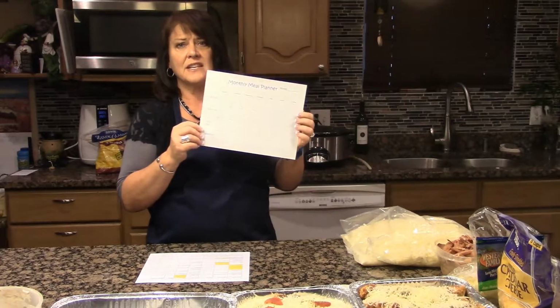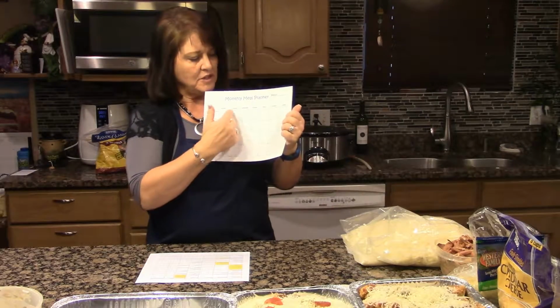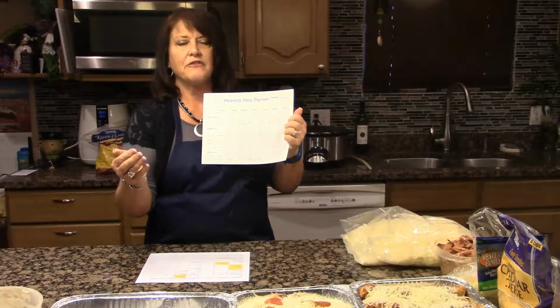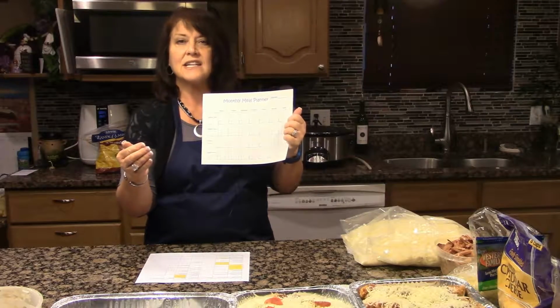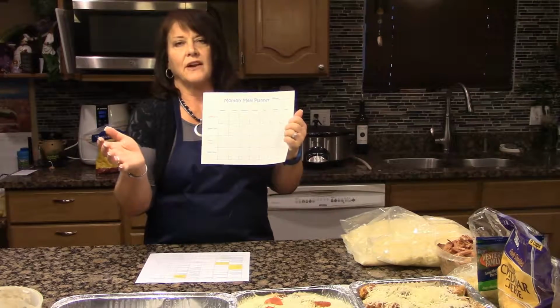The other good thing is, a lot of times you can have a leftover night in there, because once you start making meals every night, a lot of times you'll have extra in your fridge that doesn't get eaten. And so we always had a leftover night so we could eat whatever was left over, and it kind of made it fun.